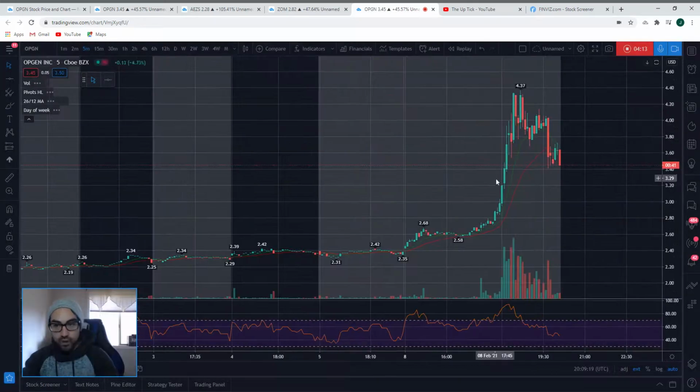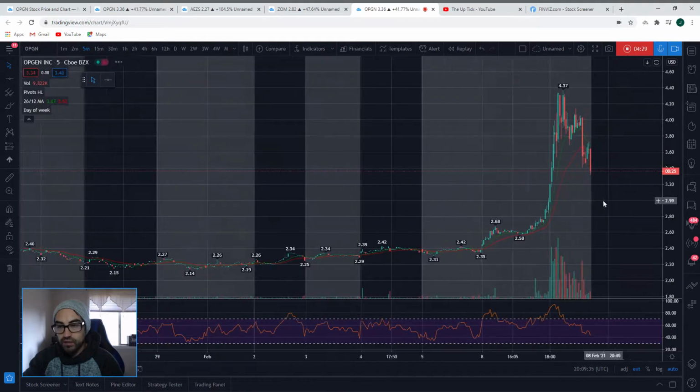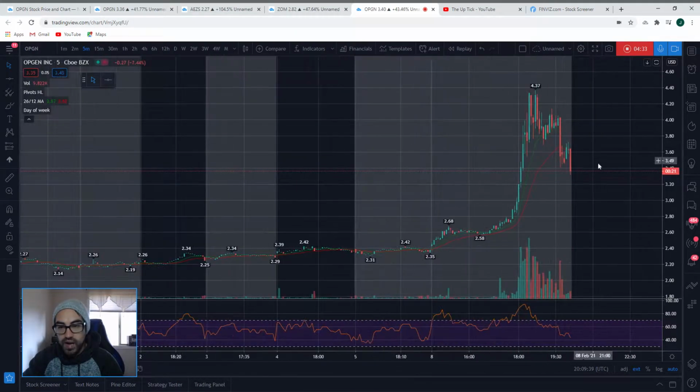OPGN is another one that's on my watch list. We had the initial run up and then it's dipping. So what I'm looking for is a reversal on this to establish a low, and then we're going to have to come up, establish a high and a higher low. It's coming down, so I'm just waiting patiently on this one to establish a pattern that I feel comfortable getting into.